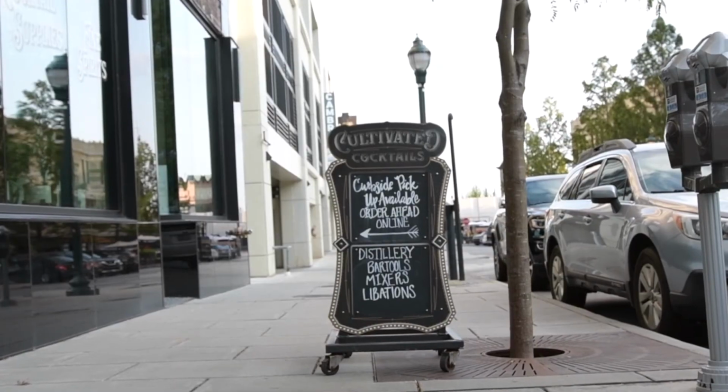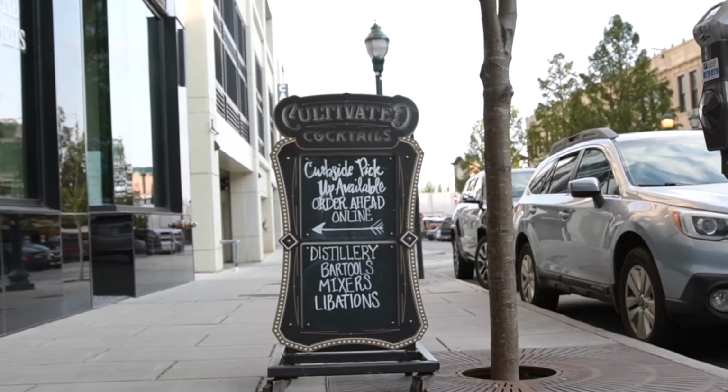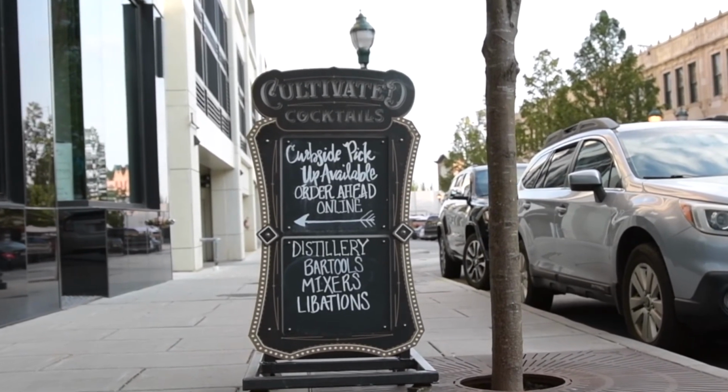And we are natives of this town. We grew up here, our families grew up here. And so this distillery itself is home to us in a lot of ways, making Asheville's first gin, first rum. Come try us and everybody else.